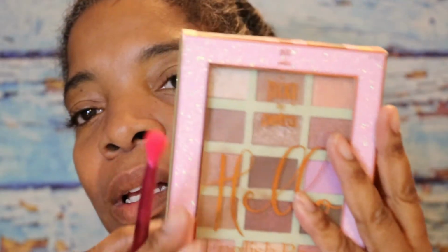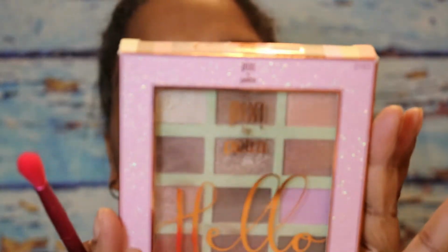But I am going to put on eyeshadow now, and I don't know what palette I'm going to use. Let's see. I will look now. All right, I was trying to think of a palette I have not used in a while, and we are going to use the Pixie by Petra English Rose palette. That is what we will use.